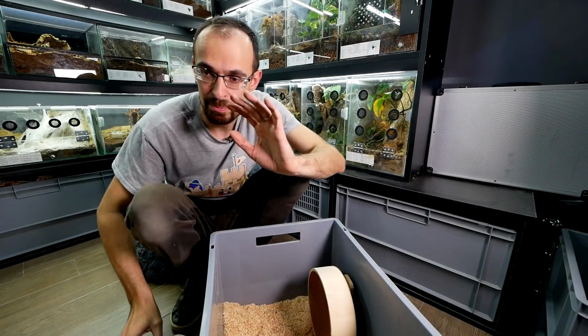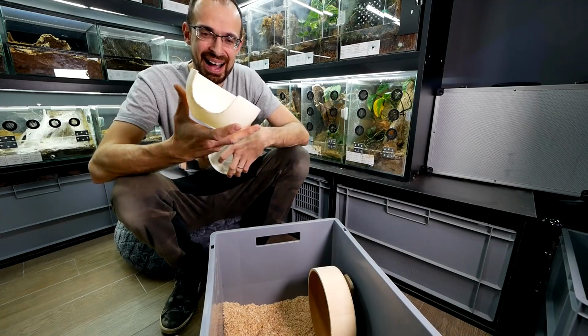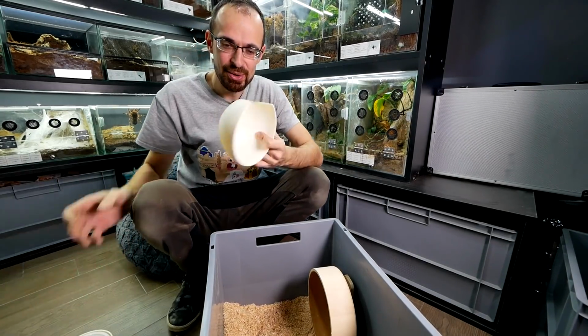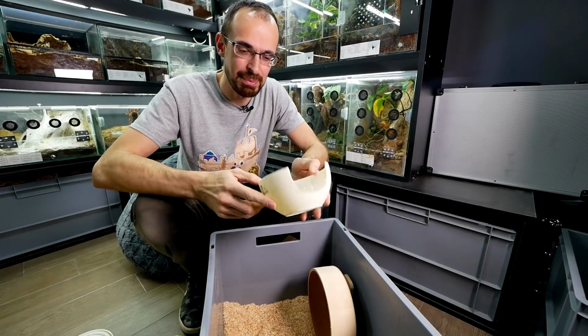Actually, I think I have something even better. And this right here is actually 8's old house. 8 is the tortoise, in case you don't remember. He used to have this. I cannot believe that he was also so small that he would fit in something like this.